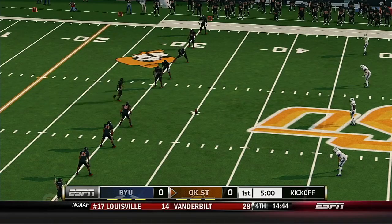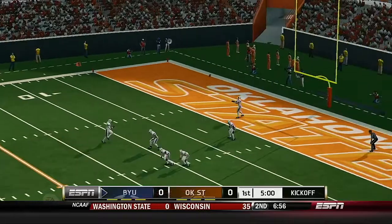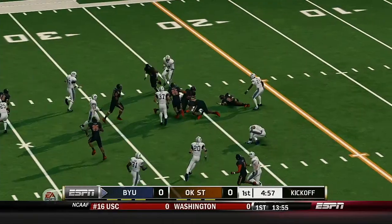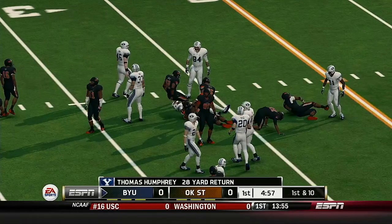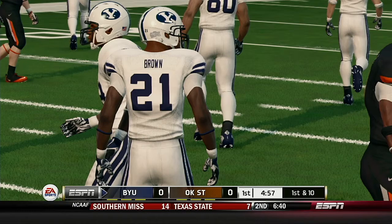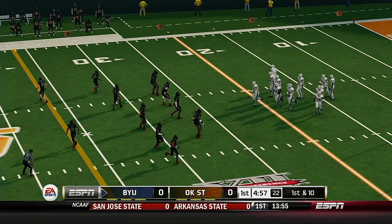Hills has the ball teed up, and we're just about ready to get this one started. He really got a hold of that kick. He's to the 20, and he's taken down at the 26-yard line. So let's see what the offense can do as they come out onto the field.